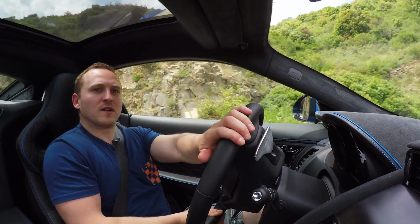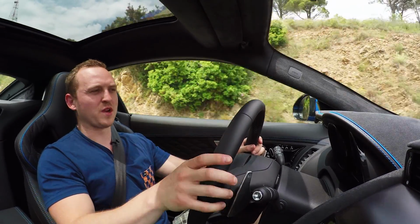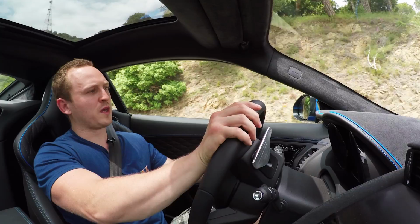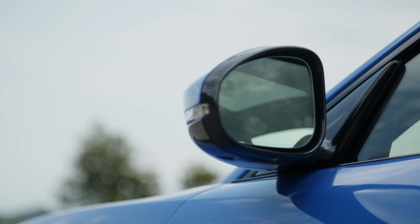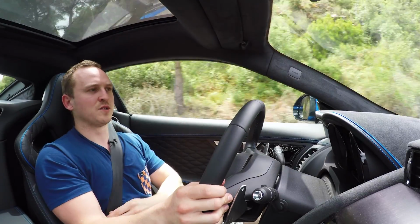Now, no car is perfect, and the F-Type is no exception. So the things that I don't really like about this car, and there are pretty much 2 or 3 things, starting with the wing mirrors that produce a load of wind noise, especially when you're doing, I don't know, 80, 90, 100 miles an hour.